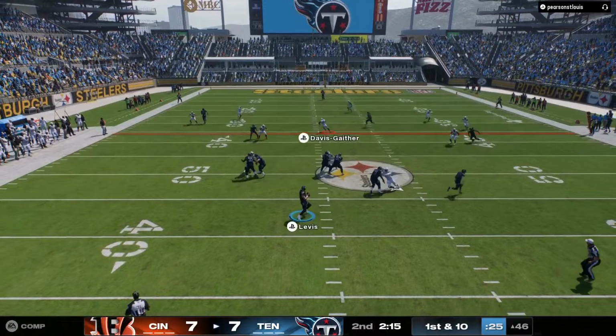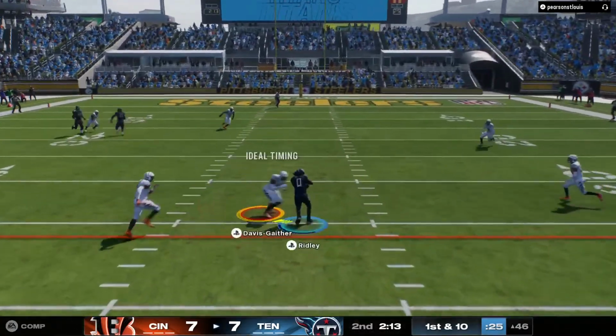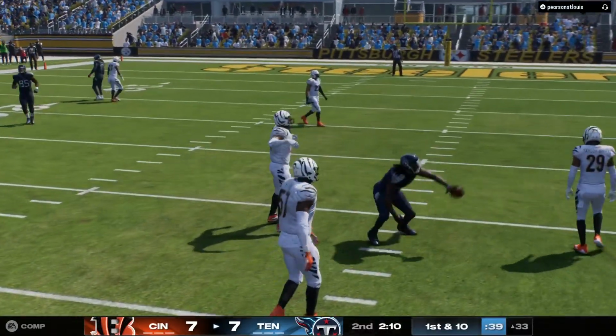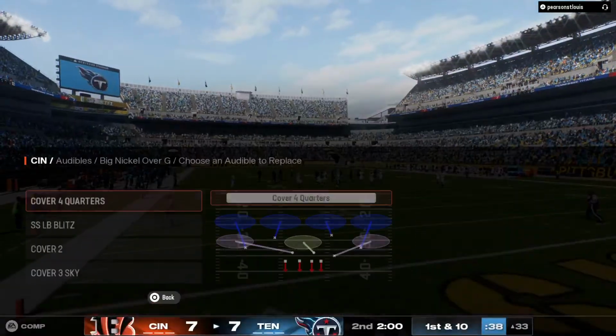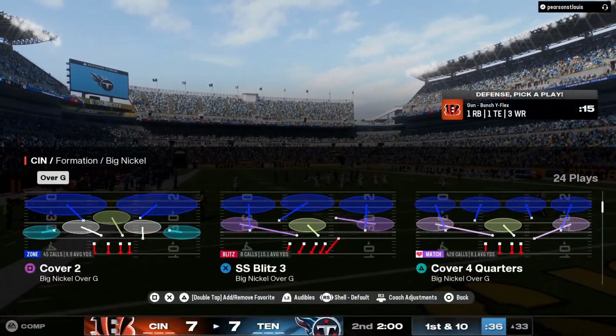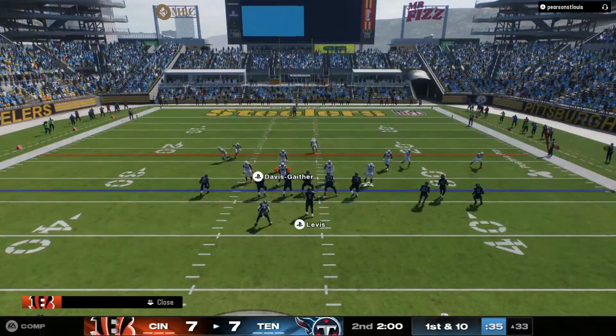Levis to throw it. Over the middle, that's caught by Ridley. And he gets this inside the 35-yard line. Another nice gain, 13 yards that time, and another first down.